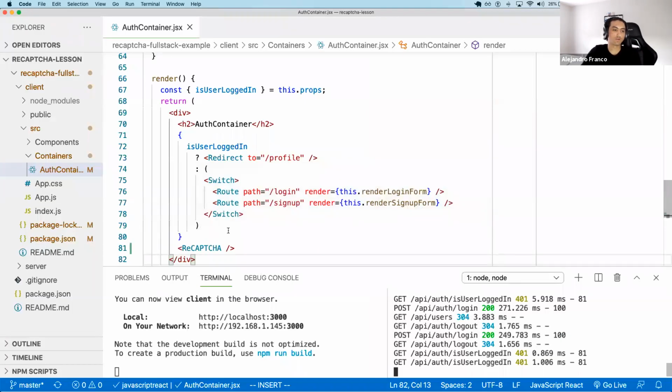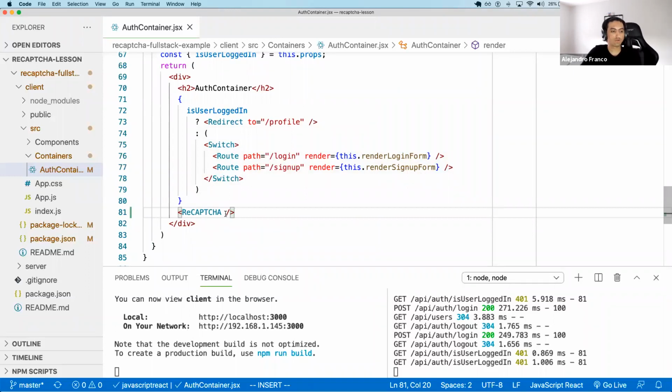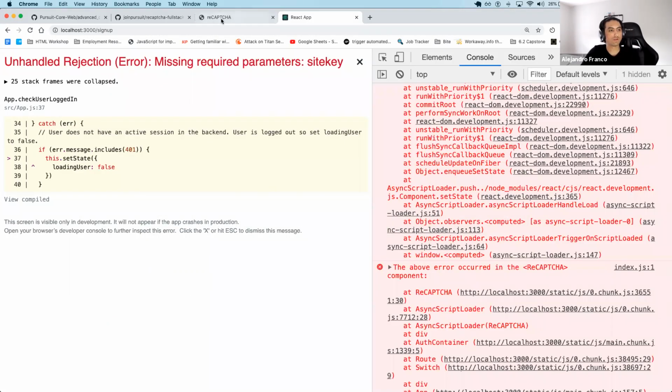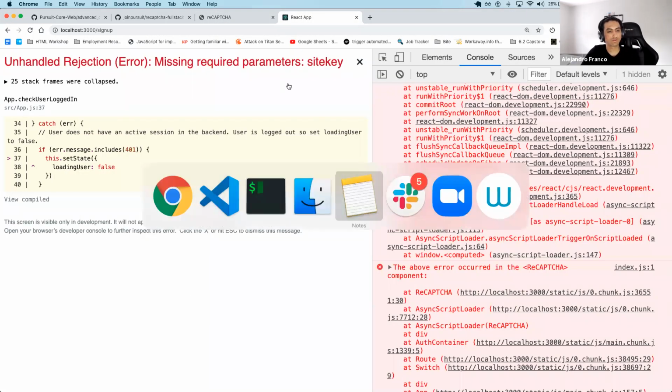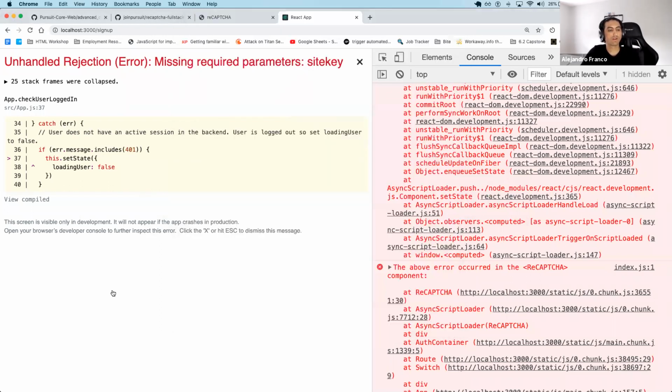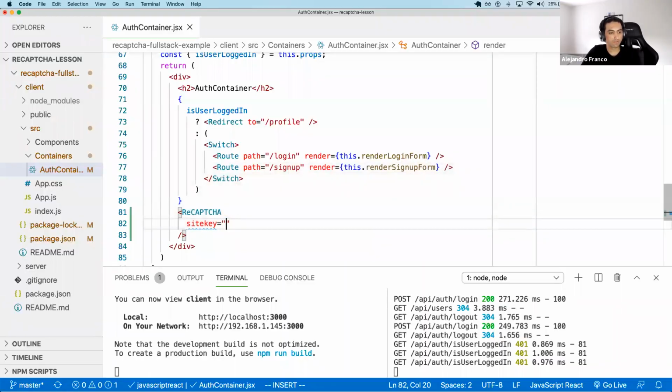So let's do that. In the reCAPTCHA, we need to pass in 3 props. One is sitekey. And this site key is what we got when we signed up, which I then put in my notes. I'm going to copy and paste this here. So we have the site key.